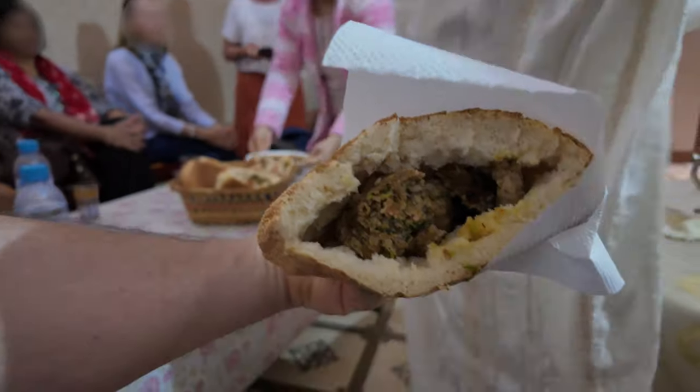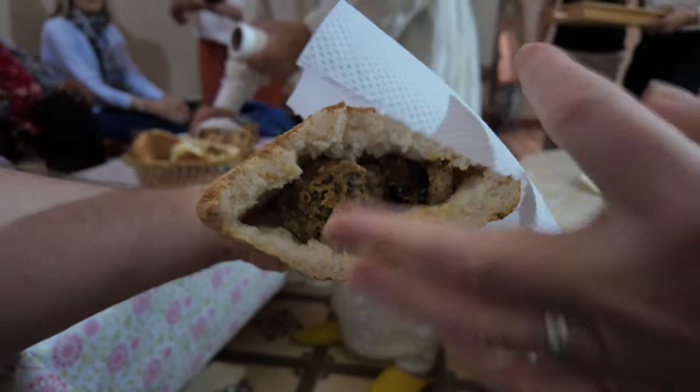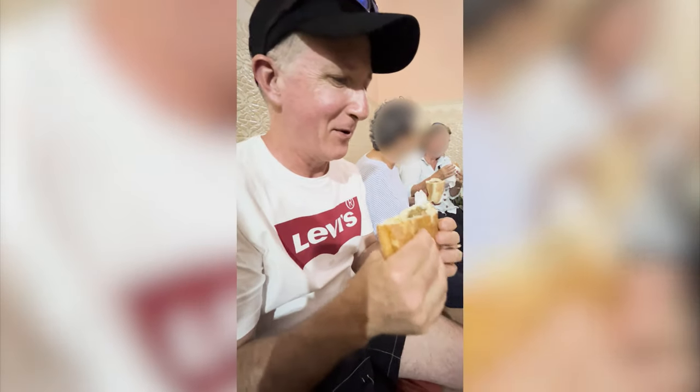This is the famous camel burger. Kaboobie. He's eating kaboobie. Poor kaboobie. All right, here we go. Give us a verdict. It's a camel burger. It's like camel balls. It does, yeah, it might be. It could be.